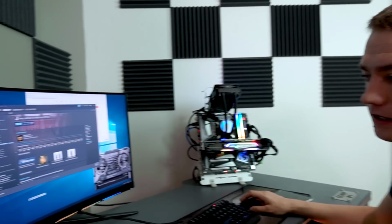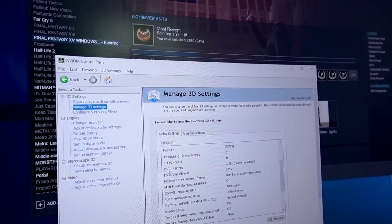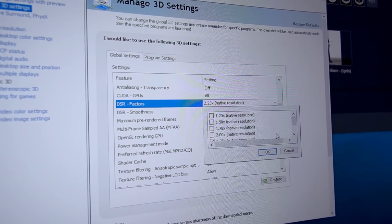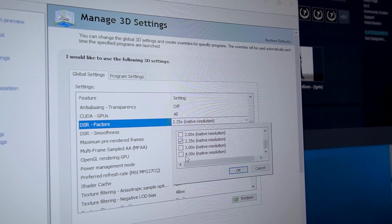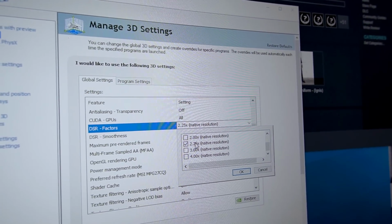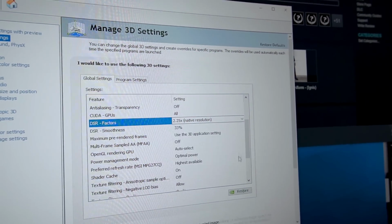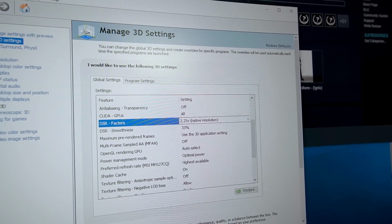But in case you guys don't have a 1440p monitor, let me give you a little trick to get this working. So you just go to your NVIDIA control panel. You go to Manage 3D Settings, and then you just scroll down to where it says DSR Factors. And then depending on what type of monitor you have, you can enable different resolutions. If you have a 1080p monitor, you're gonna do 4 times native resolution. If you have a 1440p monitor, like we have here, 2.25 times native resolution is what you're gonna wanna enable there. And then you technically have a 4K display.